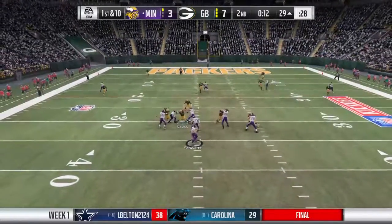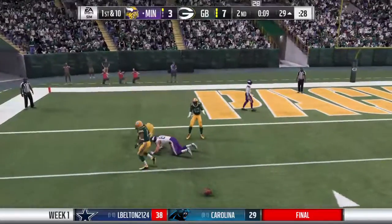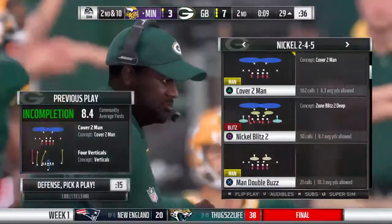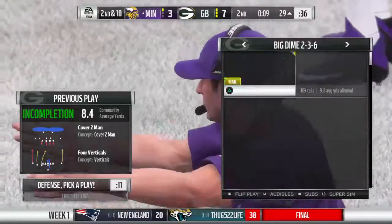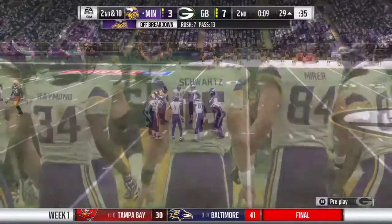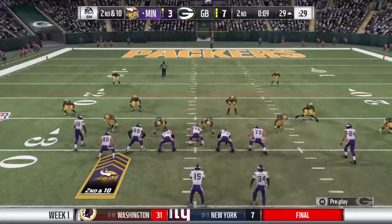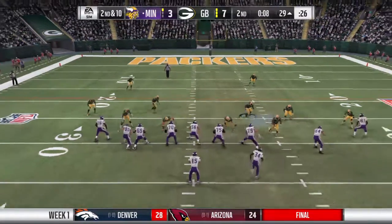On 1st and 10, Schwartz. And the tip there altered the ball flight, and it falls incomplete. It'll be 2nd down. Well, we're not playing 3 yards in a cloud of dust football anymore. I kind of get why those old school coaches sometimes didn't want to throw the football. Because if it's popped up in the air, it almost turns into slow motion, and both sides trying to get to the football, and you're holding your breath wondering whether it's going to go good or bad for your team.